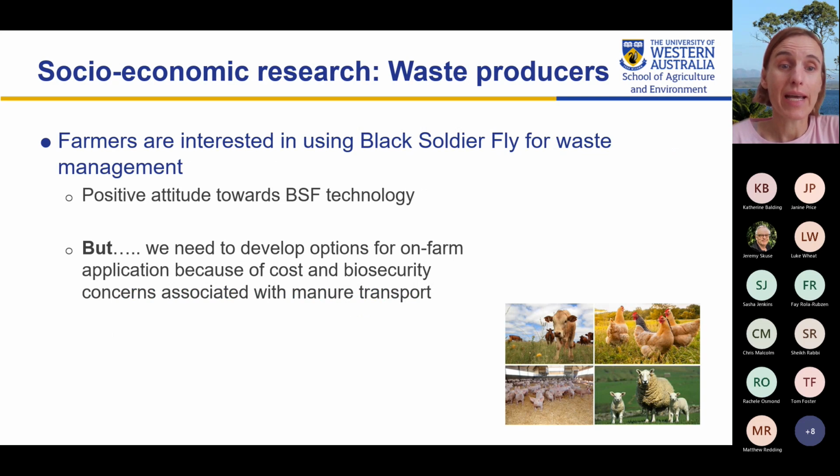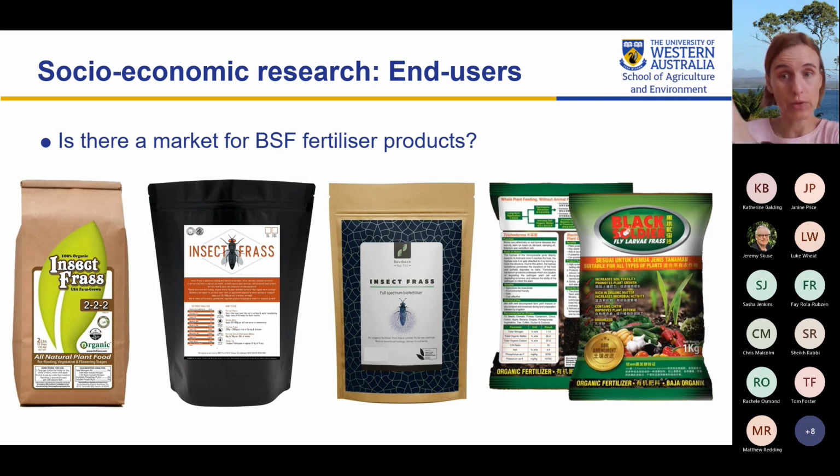What we did find was that everyone we spoke to was really positive towards using that black soldier fly technology. They were really interested in the potential, and we show in this project that black soldier fly technology has great potential to reduce the volume of your waste, especially. But there are concerns around transport costs and biosecurity from transporting manures or carcasses, for example, or other wastes to a BSF facility. So we may need to look at on-farm processing or at least local scale processing that Luke can elaborate on potentially. So that's the livestock producers side.